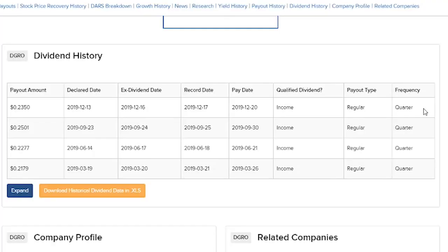What you're looking at is a quarterly dividend payment, and it's going to be coming out to around 23, 24, 25 cents, somewhere around there, so not too bad.